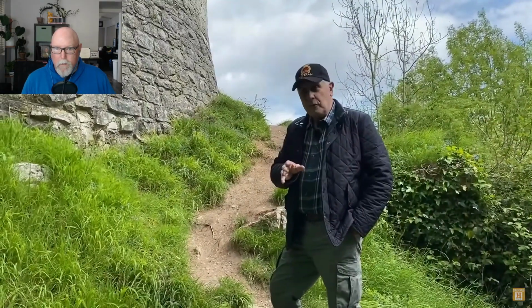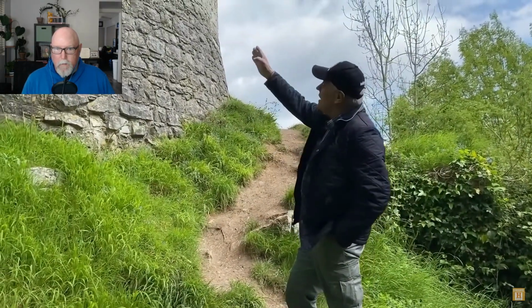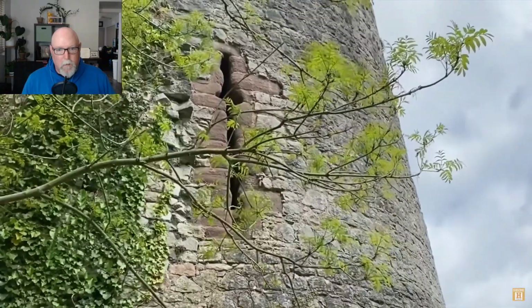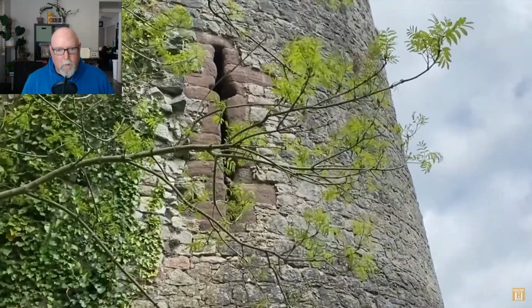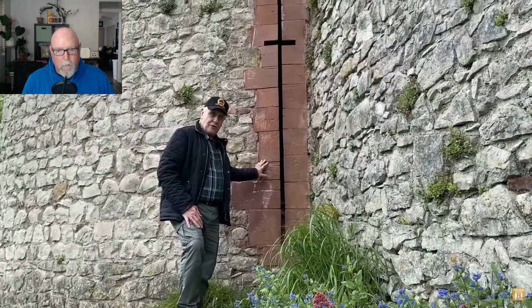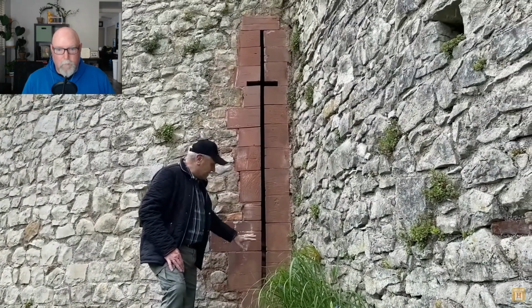Just one more thing before we go around to the front. This is an arrow slit. This is an original arrow slit. It's not been repaired. But I'm going to show you what they look like. We have a repaired one just round the corner. This is a refurbished, rebuilt arrow slit.